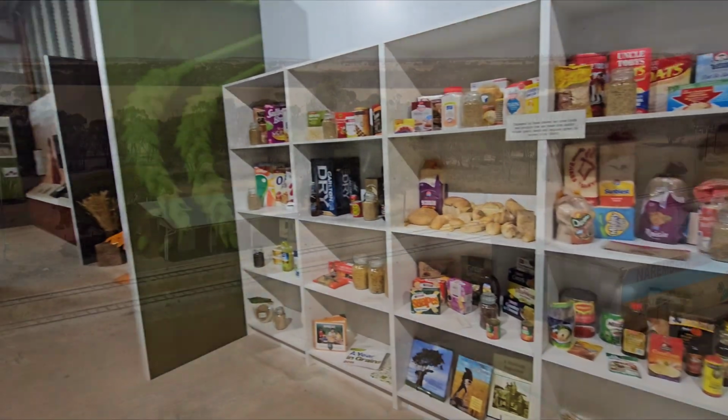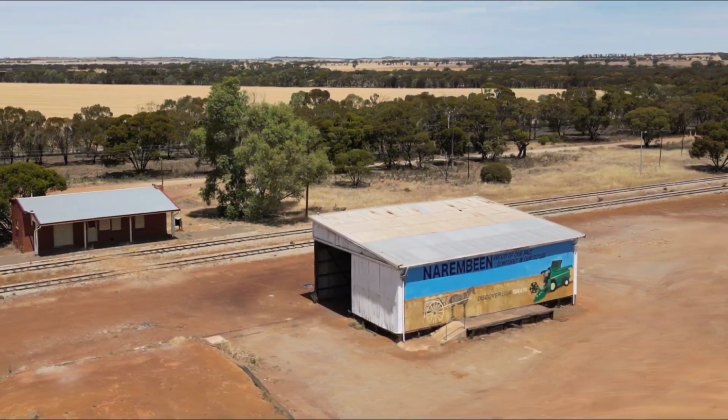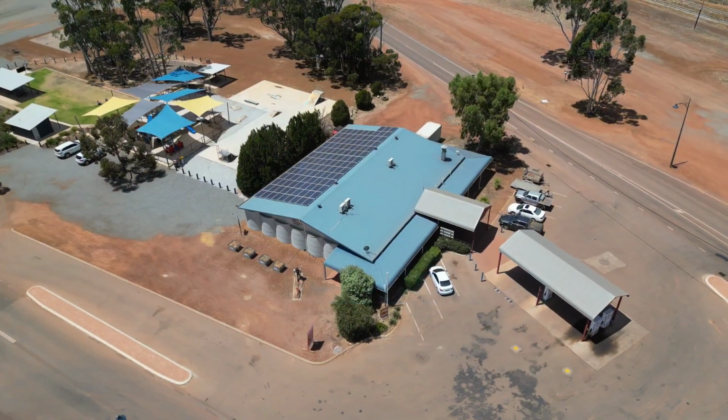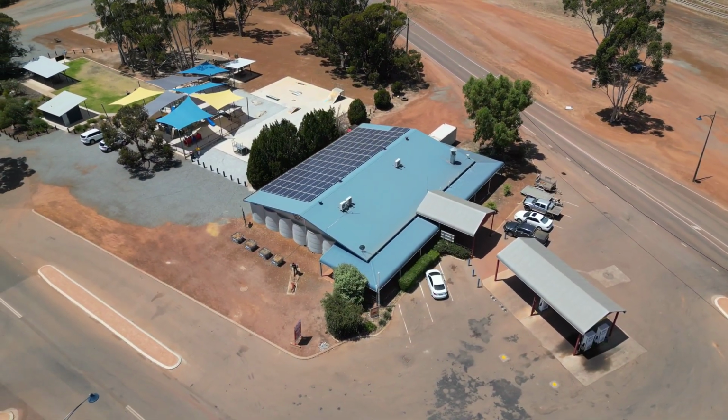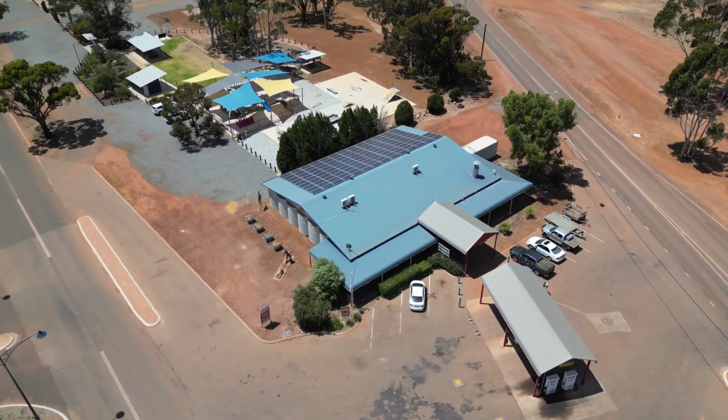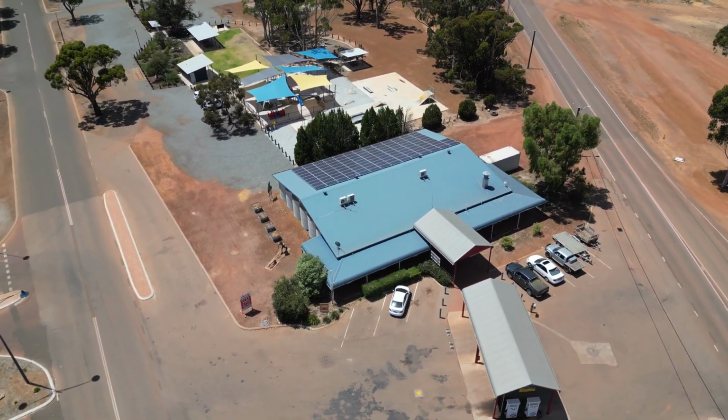So if you're stopping for fuel or going to the cafe for something to eat, just go and check it out. It's free to enter. There's the service station you can see there, but give them a few coins as a donation. There's a little donation box. Yep, definitely a top little place.